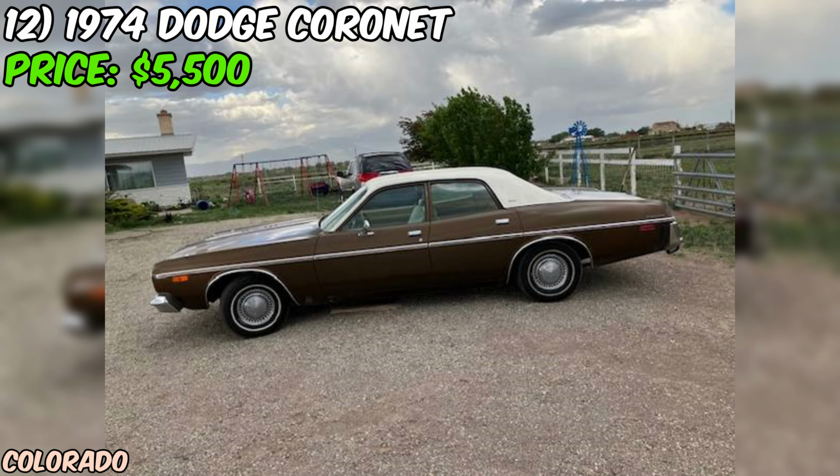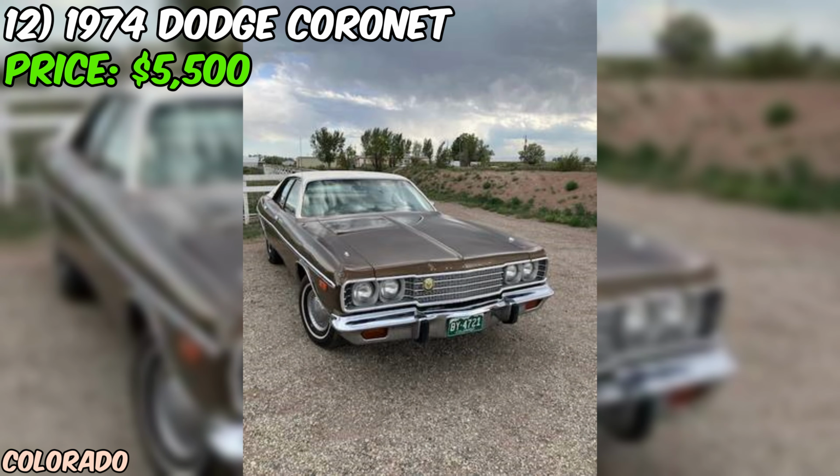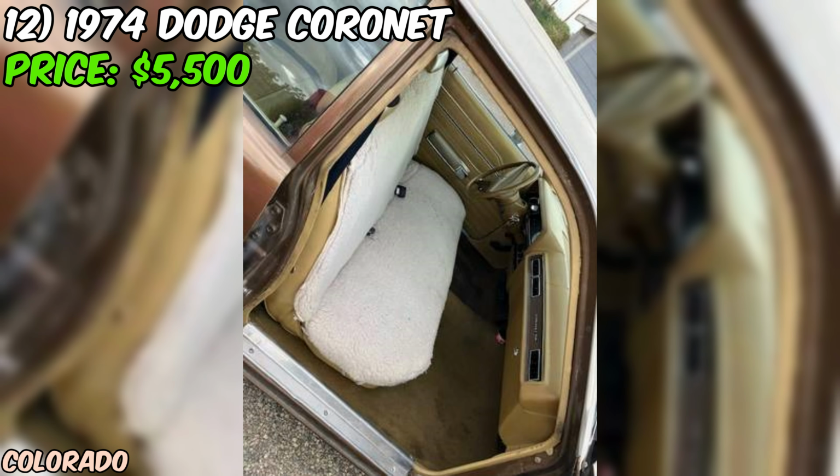That's incredibly low for a car that's almost 50 years old. You can tell that this car has been well cared for throughout its life, and it shows in the way it runs and sounds. Under the hood, you'll find a massive 400 cubic inch big block engine with a 4-barrel carburetor. This thing is a beast, and it's sure to put a smile on your face every time you hit the gas. The seller notes that the car runs smooth and quiet, which is a testament to the care and maintenance it's received over the years.